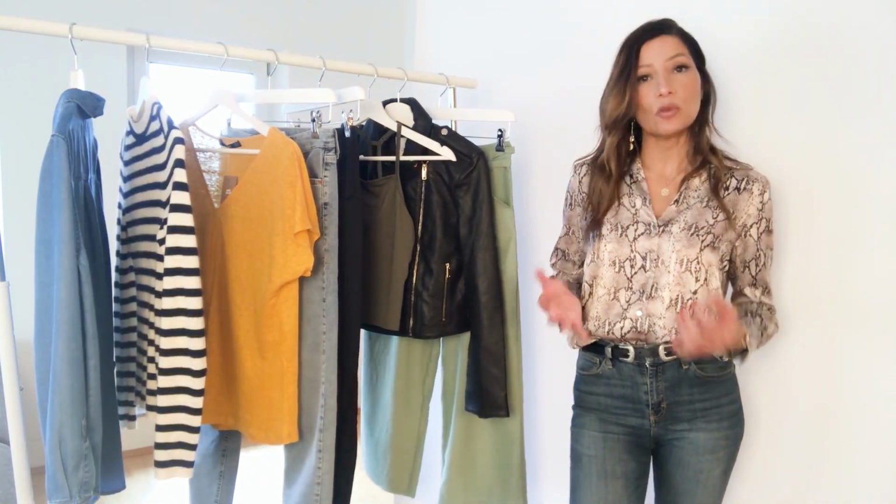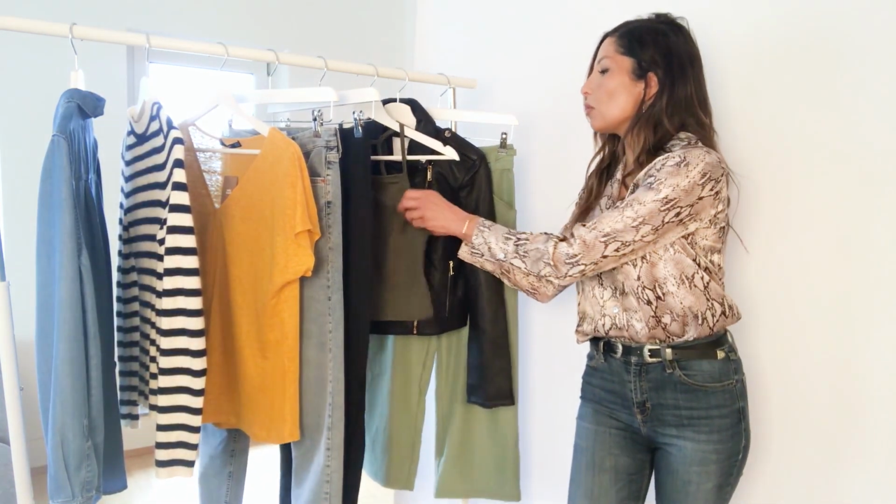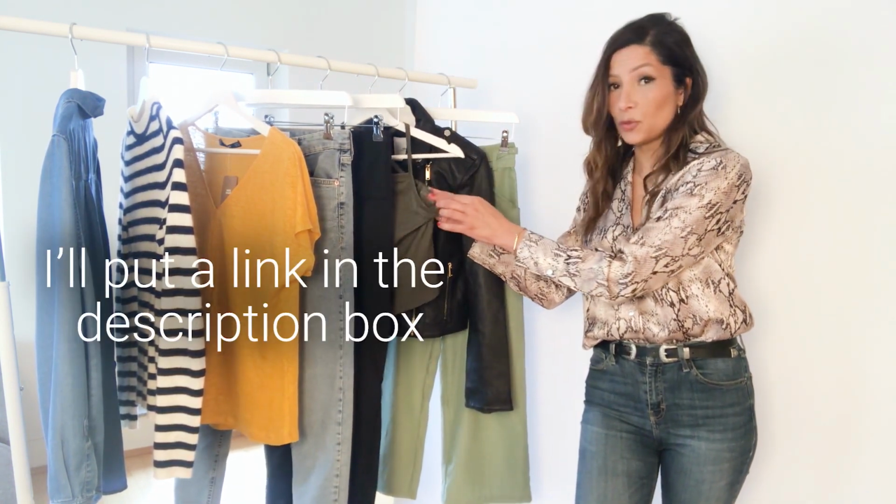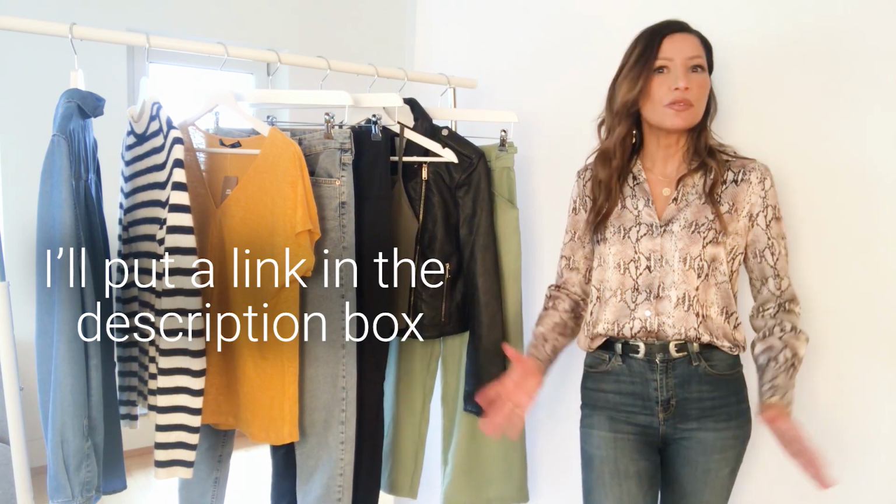What I'm talking about is their own activewear. They've got their own brand. It's called, let me just check, Asos 4505, and I really like those pieces, so check them out if you're looking for gym wear at the moment.